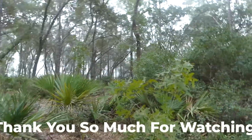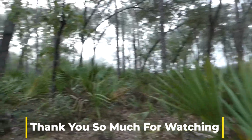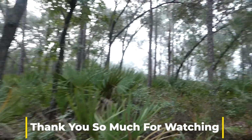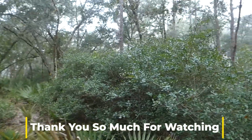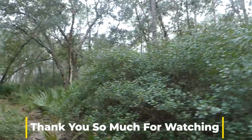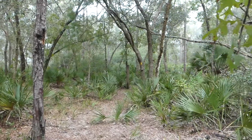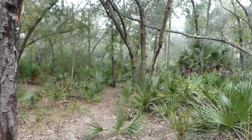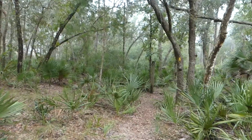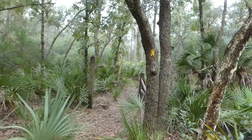I don't see the trail marker anymore over there. I do see another one though. I could see how you could, oh, there's number 2. All right. Maybe that's why it goes down like that. Oh, wow, cool. Very cool.